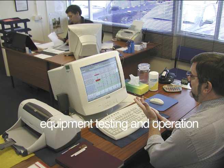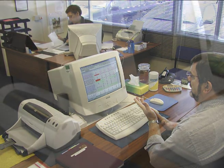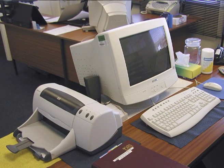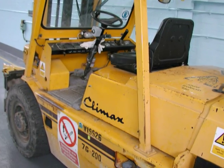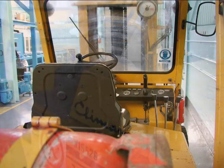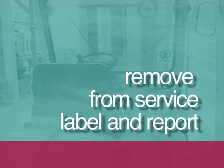All plant and equipment used at UKAEA Winfrith must be registered, inspected and, where appropriate, tested. All operators must be competent for the tasks they perform. Defective equipment must not be used. It should be removed from service, labelled to identify its unserviceability and immediately reported to your line manager or host.